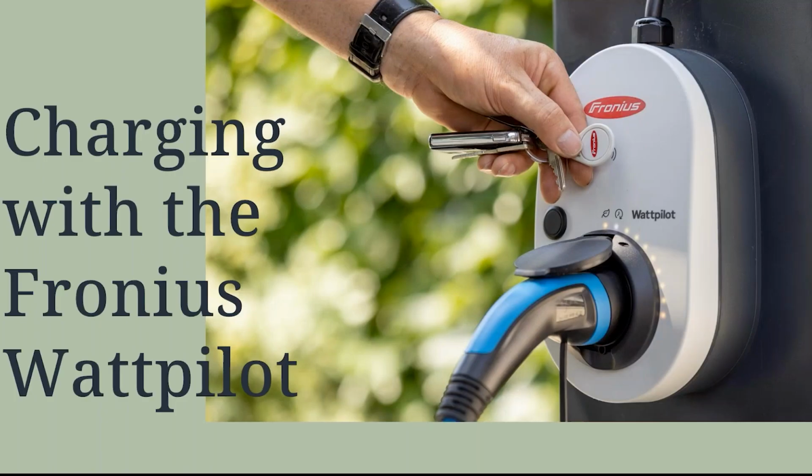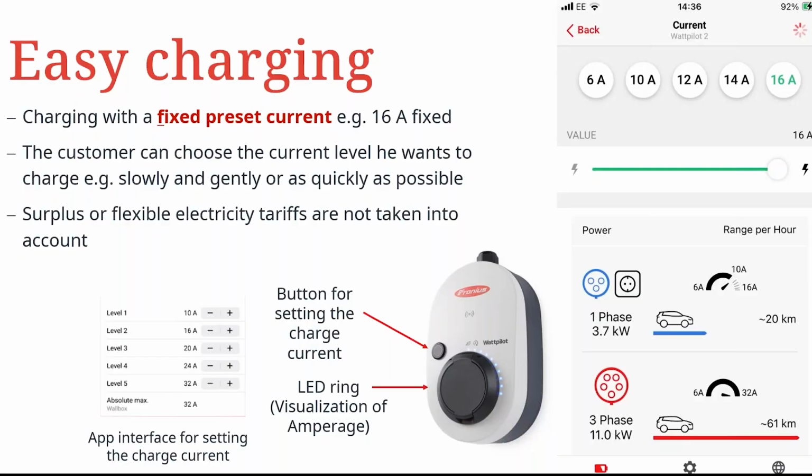So let's have a look at the various different charging modes that are available with Wattpilot. The simplest thing, of course, is easy charging, charging with a fixed preset current. So if you're going to be wanting to get the car charged as quickly as possible, you just crank this up to the maximum and charge away to get that car ready to go on your journey.